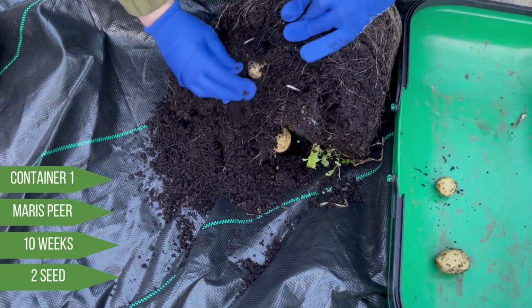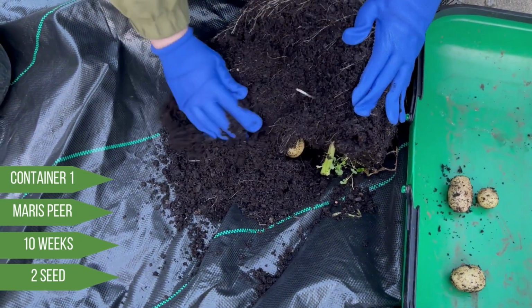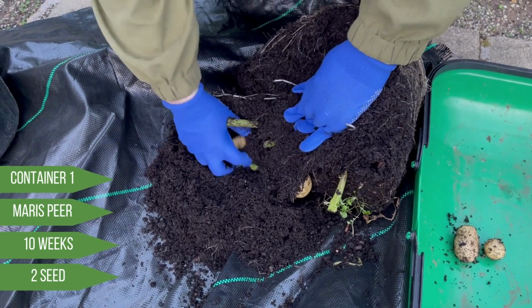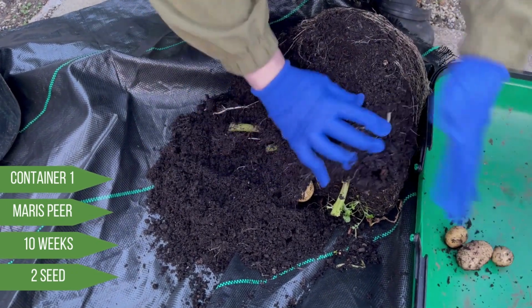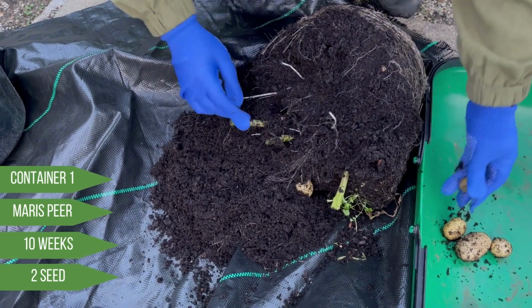I wasn't happy with the grow bags I used last time, so this time I've used 1 pound buckets from B&Q. They're food safe plastic and all it took was to drill holes in the bottom. The buckets are 14 litres or 3 gallons.